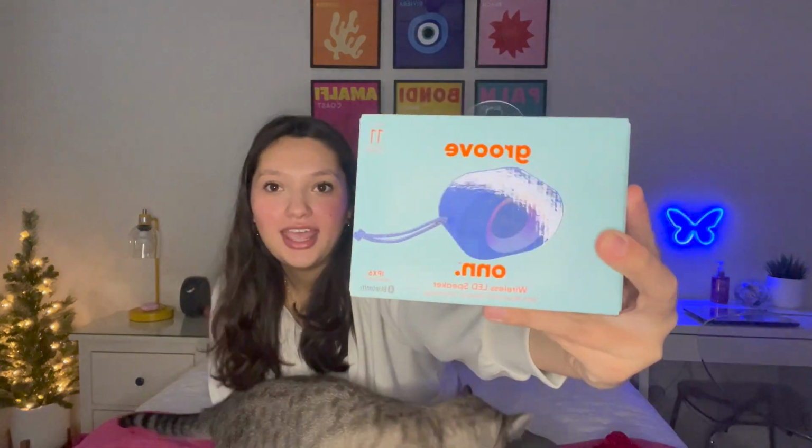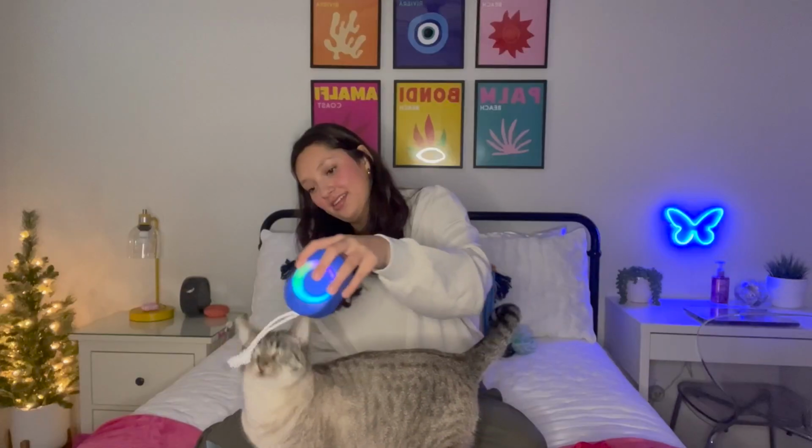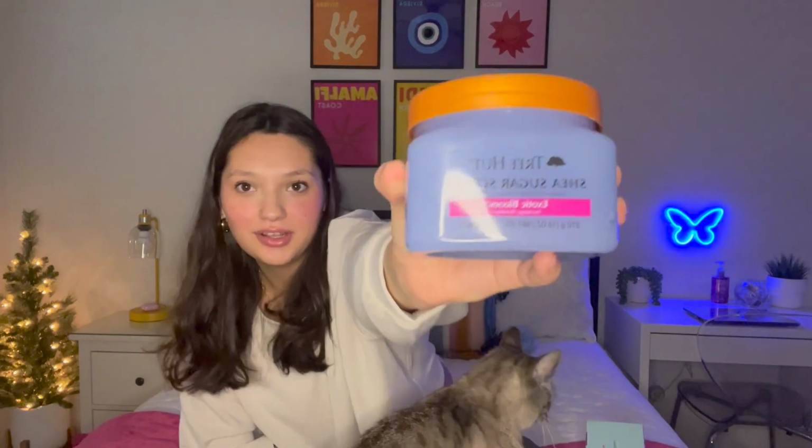I got them each a speaker, and it lights up. They're really cool, actually. So I'm opening the box, and it's the perfect size. And are you ready? Power on. It lights up. That's so cool. Isn't it cool, Bucky? And then I got them each a sugar scrub in the scent Exotic Bloom. And this one, holy cow, y'all. It smells so good. I wish everything smelled like this. So yeah, this is what I got them for their gift because I am so thankful for them.